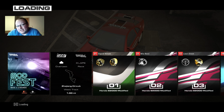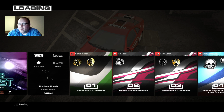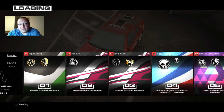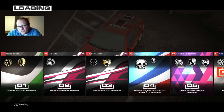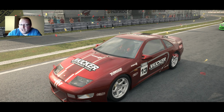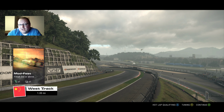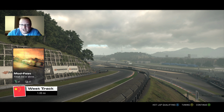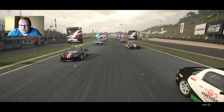So today I'm doing the campaign level Mod Fest, which is all about modified tuners. I'm at Zeijang circuit on the west track, which is a 1 mile circuit, 3 laps of this, so it should be quite a short race. This is my first time in the Nissan 300ZX in GRID, so it'll be interesting to see how this goes.